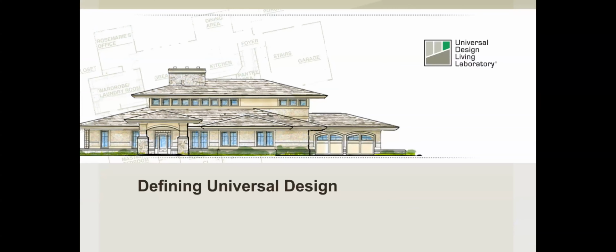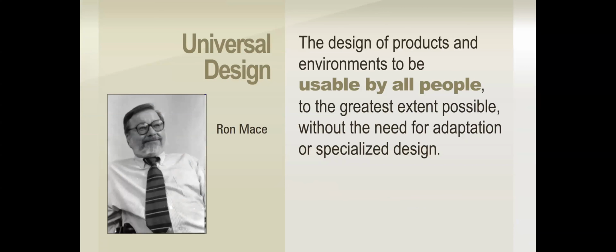questions need to be asked so that you understand as you're designing the spaces how critical universal design plays a role. Defining universal design. Some of you are familiar with the term, others may not be as familiar. So at least we start with this basic definition.